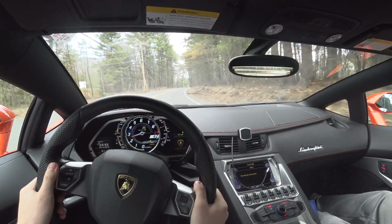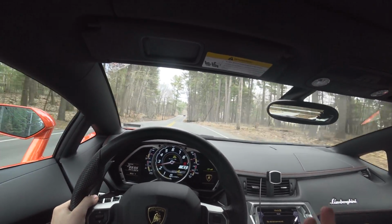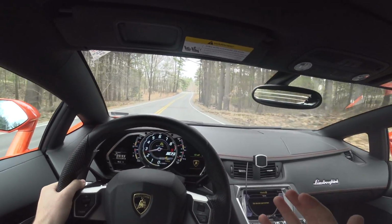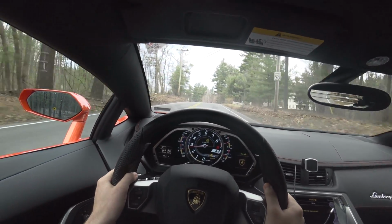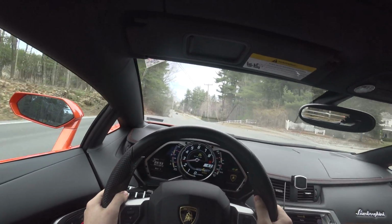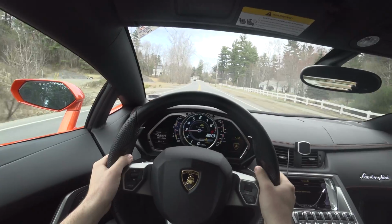Because it's 700 horsepower, correct? Yes. And what size is the engine? I know it's a V12, but what's the liters on it? Like 6 something, I think? 6.8, I believe. Man. So this car is much more about miles per gallon rather than miles.